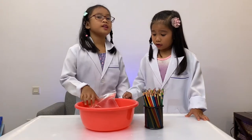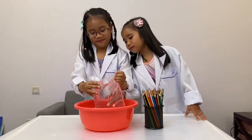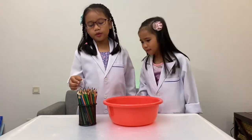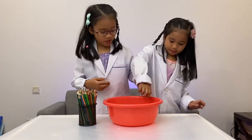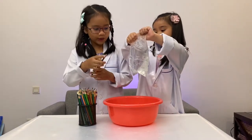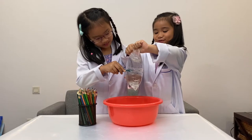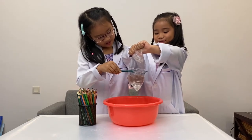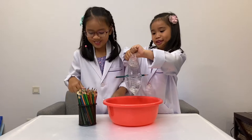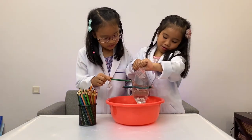First, we must make sure that there's no water leak or holes in the bag. After we do the inspection, we are going to poke the sharp pencils. Make sure they are long so they can go through the Ziploc bag. Do it slowly, or else it will leak again. Yes, yes, the first time. Leak here. I don't care about that. Yeah, this one. It's great. Do it slowly.